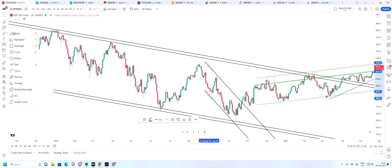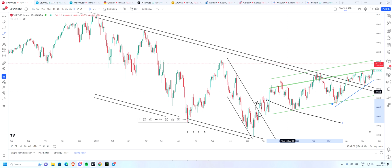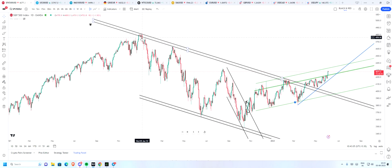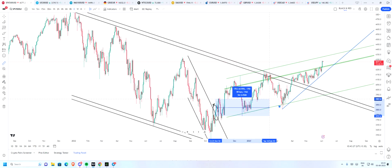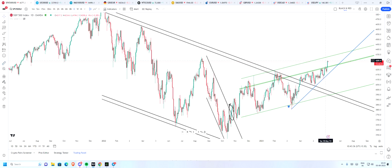So this was the breakout where we got the bullish momentum, and ever since then the market is quite bullish. The price action is really quite bullish now because we have broken out from this downtrend channel that started from December. And now at the end of March we got this breakout. It is looking quite bullish, and ever since this breakout we got around 560 points in 229 trading days. So it is quite bullish as of now.